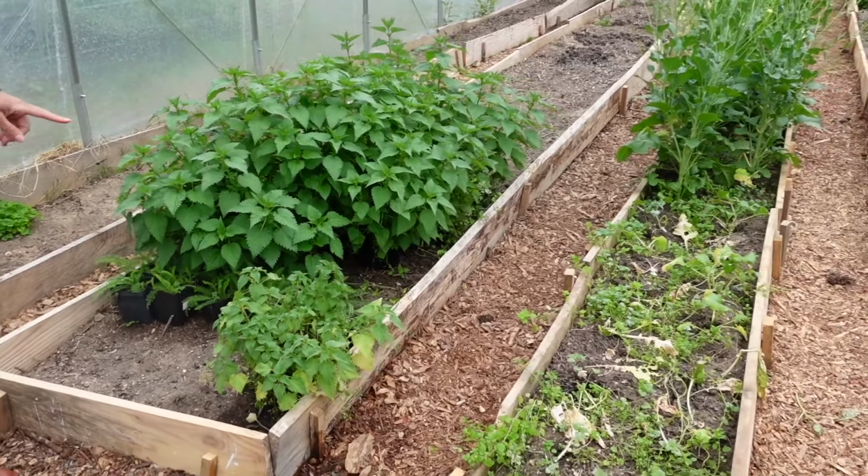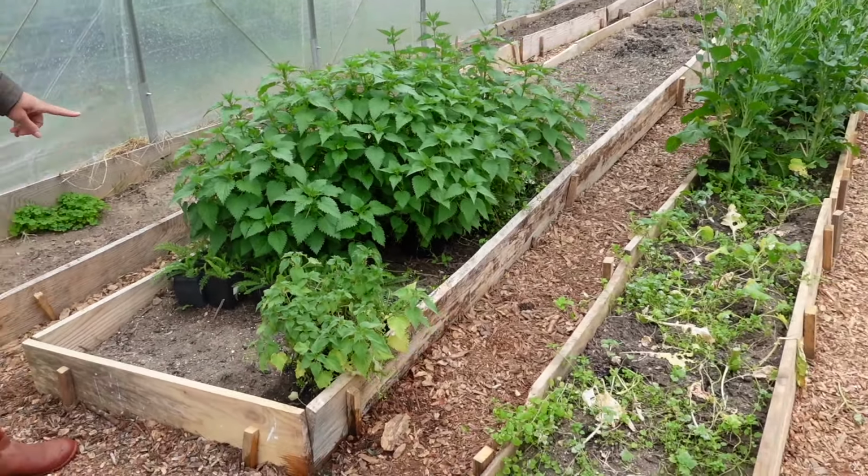Yeah, and yarrow too, and that was all from the land. I didn't know I had yarrow. I was thinking those were little baby ferns or something. Then I used my Seek app, and then I realized that I have some.